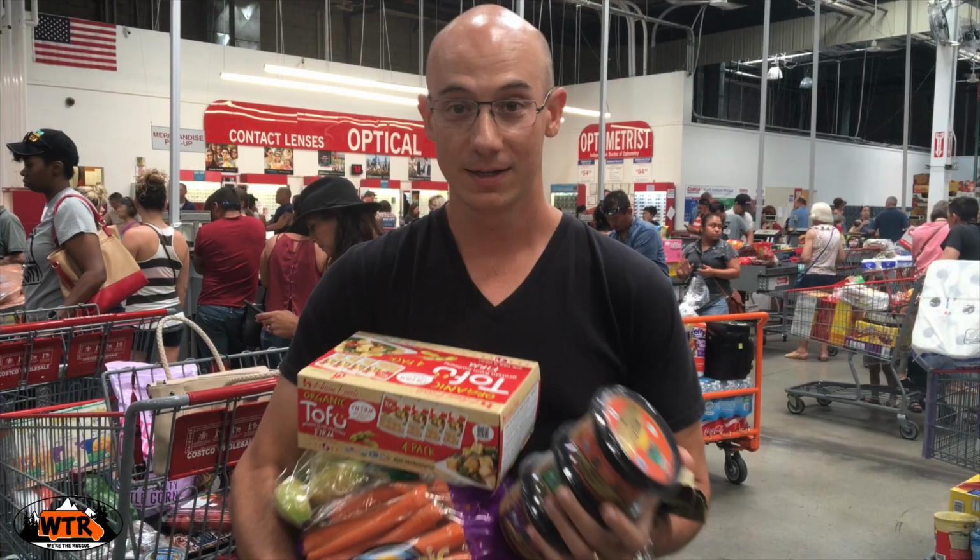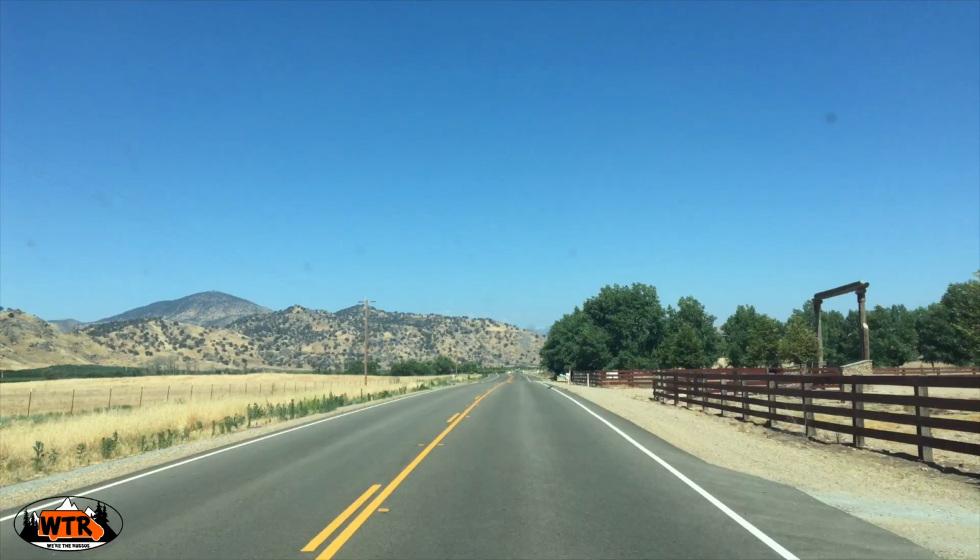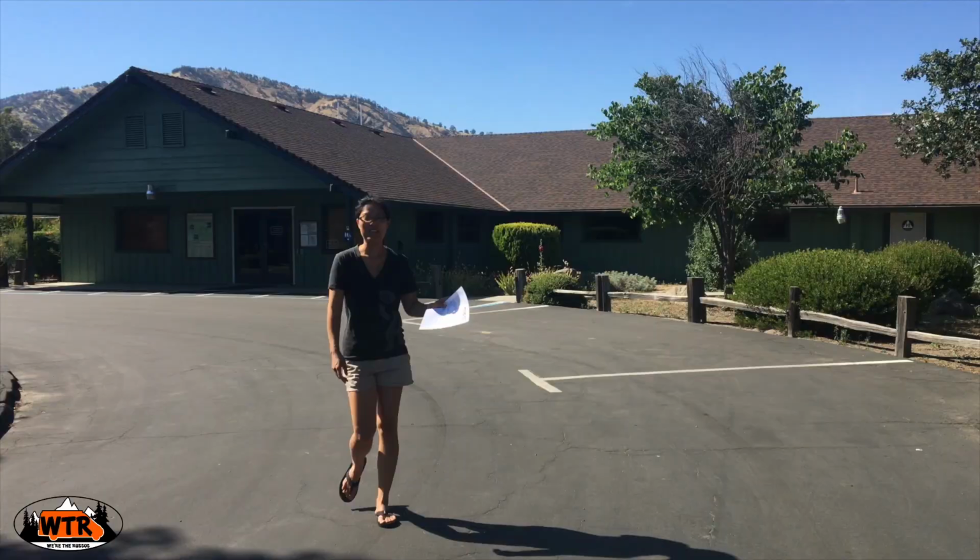Number one rule before heading into the mountains, stop and stock up on some food. See, even when you live in a van, you can still shop at Costco. Guides and hiking trails. And the best part about the National Forest is all of their trails are dog friendly, unlike the national parks. So where are we going to stay?